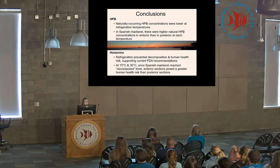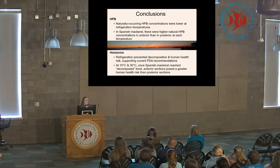So overall, we found that these naturally occurring histamine-producing bacteria were much lower at refrigeration temperatures than what we got at 15 degrees or at 30 degrees. We also found that in Spanish mackerel, at least, there are higher natural HPB populations in the anterior sections than there are in the posterior sections, regardless of incubation temperature, which is neat.